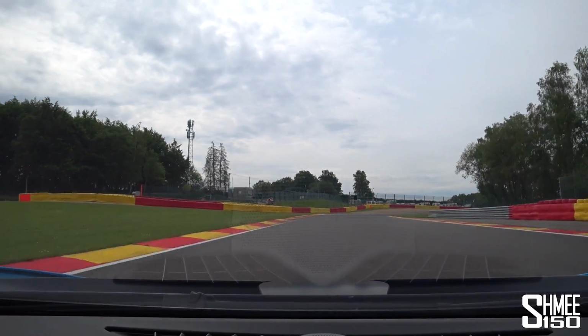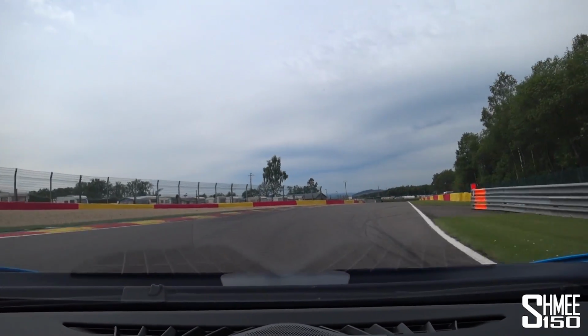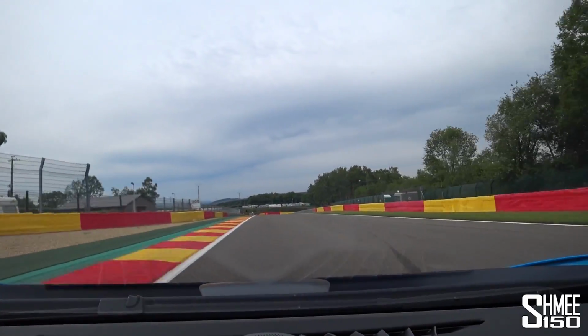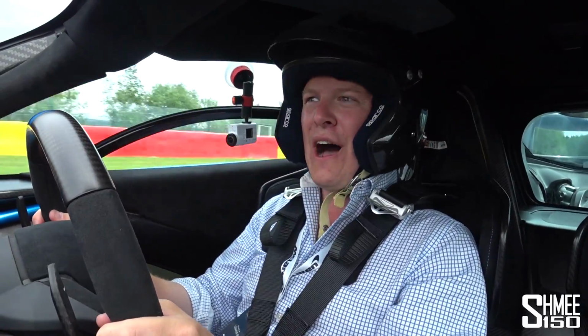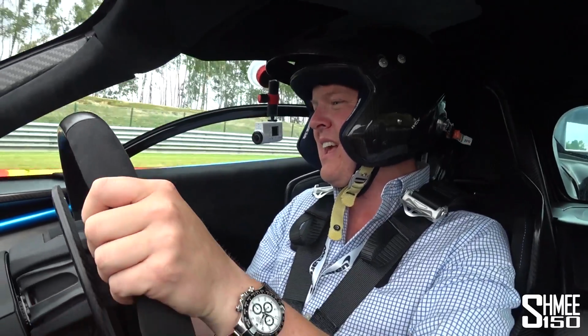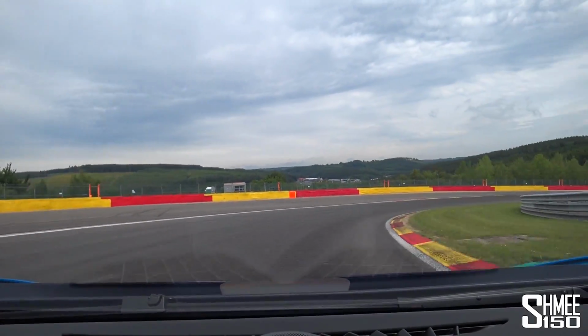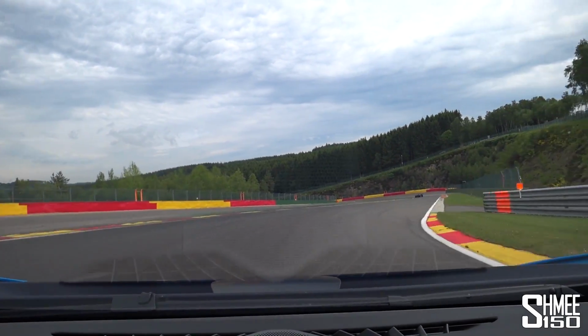I'm held incredibly securely in the harnesses, so the initial sense of difference between the two is the sense of occasion, the drama. This feels so much more dramatic already, and the other big thing is even just here, the front end just tips in. If I back off the throttle, it dives in even more.